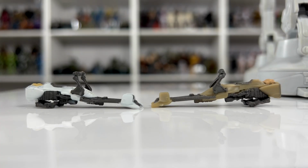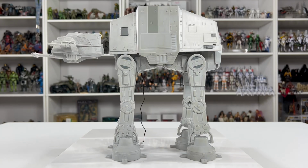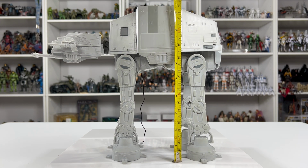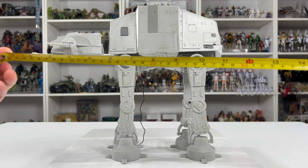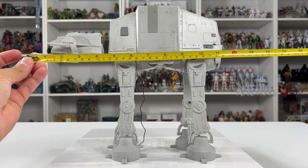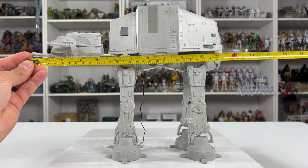As for the speeder, it is the exact same sculpting that we received in our blind box Scout Trooper. It's just painted white. Let's measure this beastie and see what we got. I straighten the legs as neutral as I can get it, so at its tallest position, it's looking like 9.5 inches. The length from the tip of the turret to the back, it is, oh wow, just under a foot. I would say, wow, 11.5 inches.